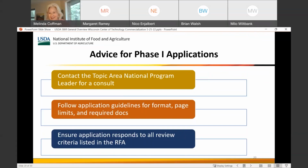So now I have a few pages of advice for you. Once you figure out which topic area you belong in, you should know that since we have 10 broad topic areas, you'll often find that your innovation fits into more than one. If that's the case, we have an SBIR National Program Leader, a scientist who is familiar with all the topic areas and can help tell you the pros and cons between the fit of your innovation and the topic areas you're thinking of, to help you narrow it.